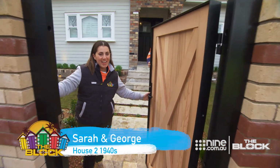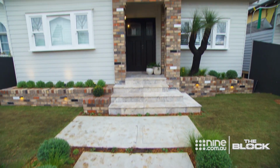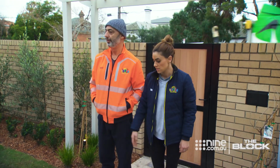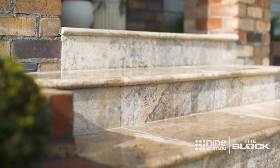Welcome to our beautiful front yard. Welcome, come on in. You walk up these beautiful concrete steps. I love this entry. The travertine looks amazing. It's a very, very elegant entry.